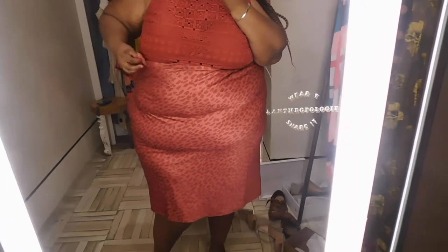Moving on is another skirt, and this is their cut on bias slip skirt in the cheetah print. It did not zip up. This was in a size 22 and they did not have any more in stock.